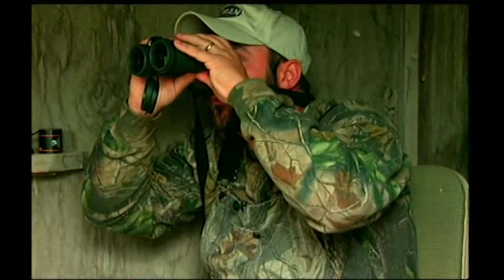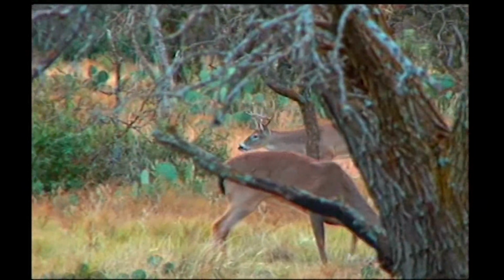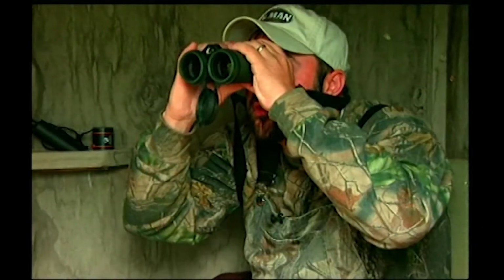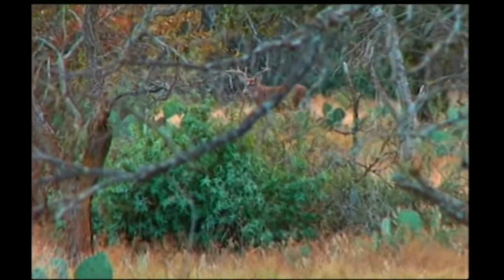Good deer. He's coming right in here off this. There's a big bunch of brush up here to the right, and he's coming in. Working across, looks like he's gonna check some does for us. Hey, there's that big 9-point. That 9-point's coming in right behind him, straight in from behind him. He's on a string. Can you see that deer?